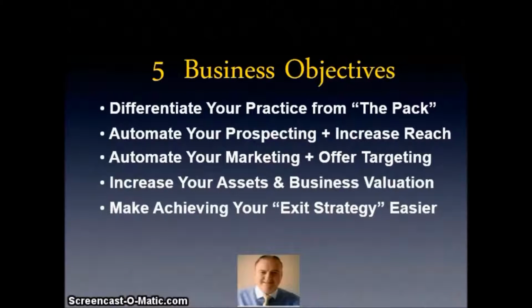The fourth objective here is to increase your assets and business valuation. And the way we're going to be doing business from now on with this strategy is we will be building assets for your business as opposed to building operational expenses by throwing more money at advertising. And by building those assets, we will be increasing your business valuation.